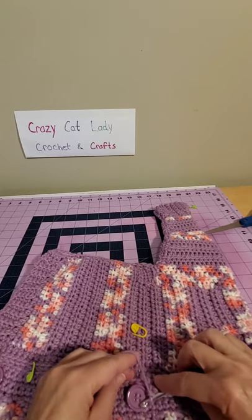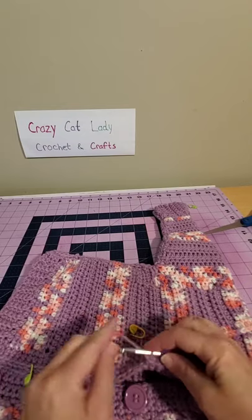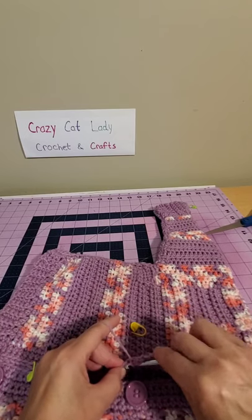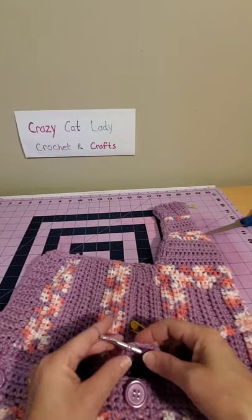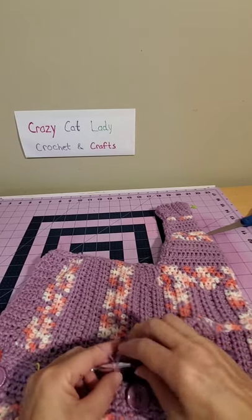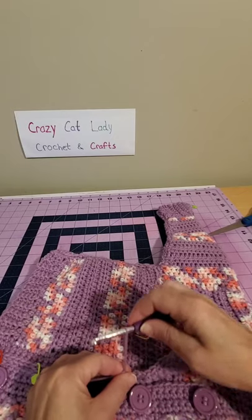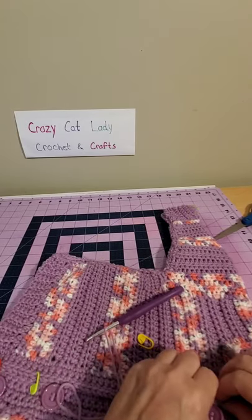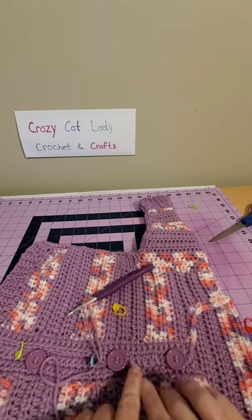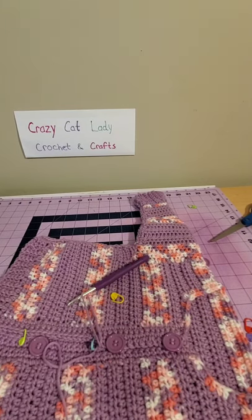Let's see. That looks about right there. Now we'll chain three. One, two, three. Anchor here with a slip stitch. And then we're going to chain one more. Single crochet. Here we go. Just to make sure it's anchored firmly. No wobble room. Pull some out and we'll check this one. See how that's laying nice and flat? So that's a good placement right there.